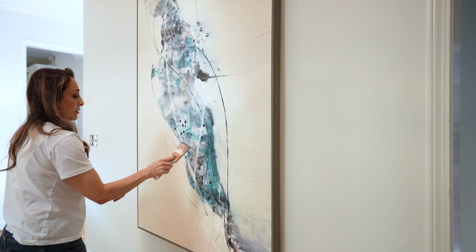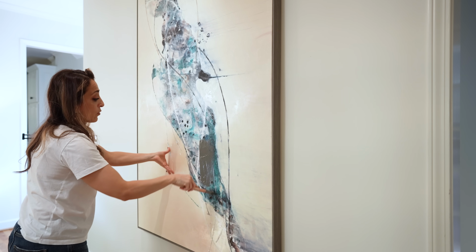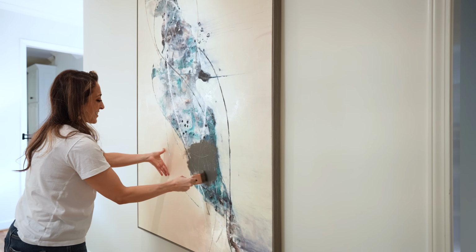In fact, I'm going to use the paint from his kitchen and tie the color in. That's gonna be awesome. Okay, I'm gonna go. And yes, I'm painting it right on the wall. You might want to be careful doing that though. This could go awry. This is risky.